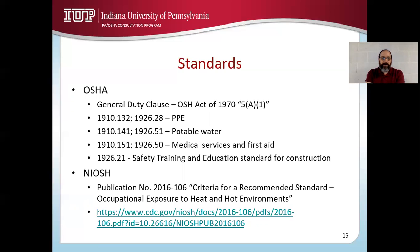As far as specific OSHA standards that address in one way or another potential heat-related illnesses, the personal protective equipment standard, which is 1910.132 for general industry and 1926.28 for construction, requires a written assessment of required or necessary PPE be conducted. So that standard would require that you evaluate the work environment for PPE, and it has to be a written and certified document. For potable water, requirements fall under general industry 1910.141, and under construction is 1926.51. And that obviously would be part of your heat stress program.